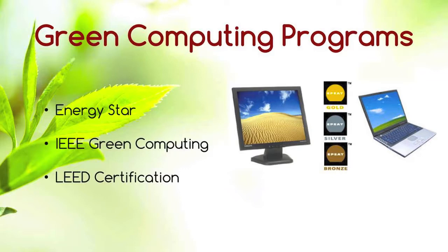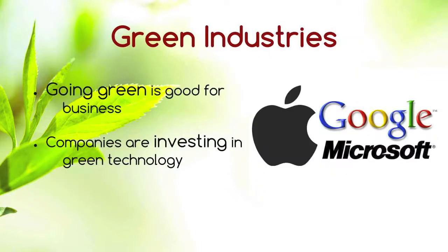Another standard for green computing is IEEE, which offers bronze, silver, and gold ratings for computer equipment. Green matters to consumers. Moving forward, being green will enhance product brands. Companies such as Google, Apple, and Microsoft are already showing their response to green IT. Most recently, Apple has invested $850 million towards a solar farm for reducing environmental footprint.